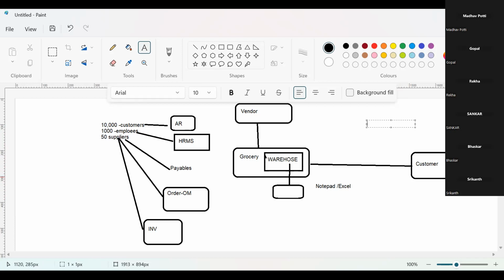After that, your business expands due to your high quality products. Customers are coming regularly, frequently. They are more interested in purchasing the products, right? Now what happened? You have more than 10,000 customers, 1,000 employees, 50 suppliers, right? To maintain this business, you need an ERP package. ERP is a ready-made package. Here you can see this, right? Customers we can maintain in the account receivables module. Employees we can maintain in the HR, human resource management module. Employees means, in every organization there is an HR department. They handle the salaries.